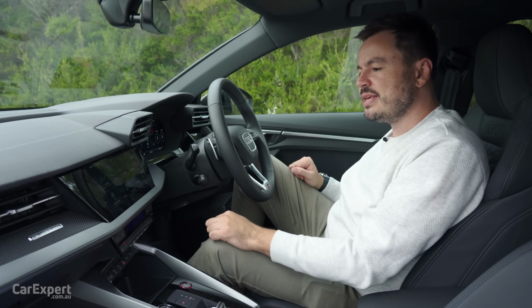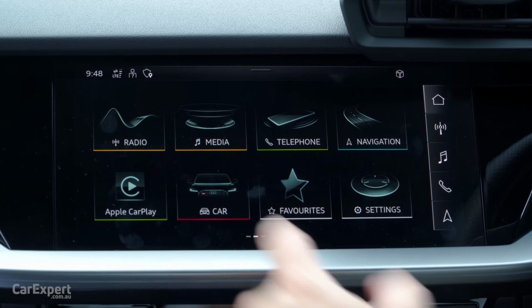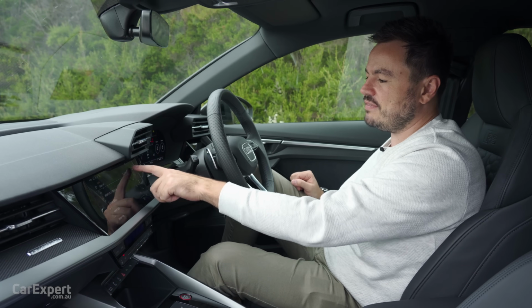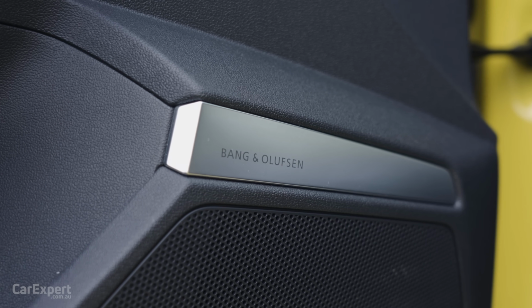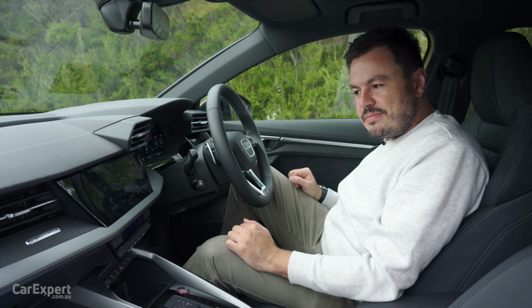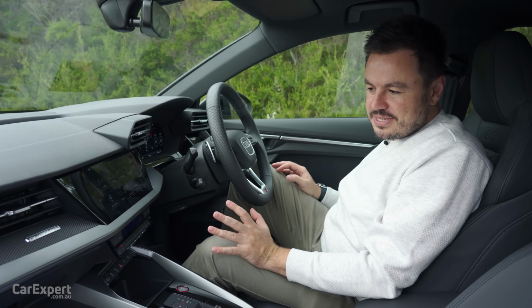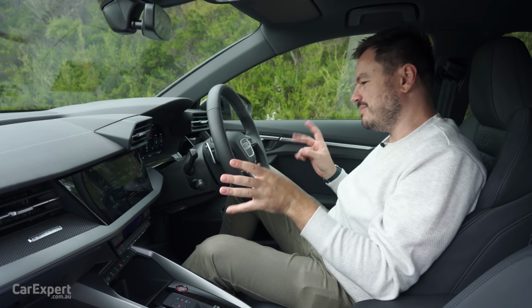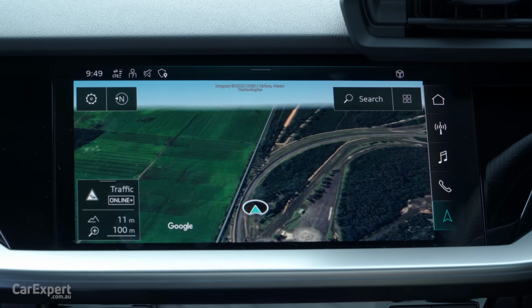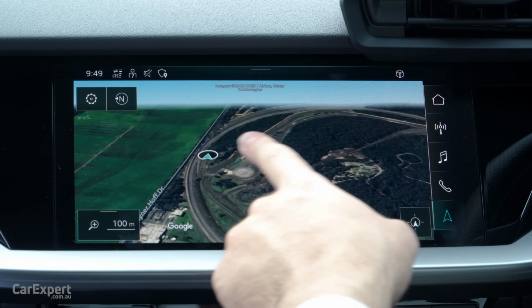So this is still fine, but it just feels like it's perhaps a generation behind some of those competitors. On the radio front, you have AM, FM, and DAB digital radio. That's all plumbed through a 15-speaker Bang & Olufsen branded sound system. Normally the B&O stuff's great, but I just didn't think it was that amazing in this car. Maybe it was just because I was listening to a bad audio source, but I thought it could have been a little bit better.